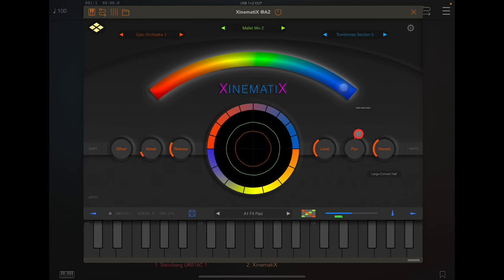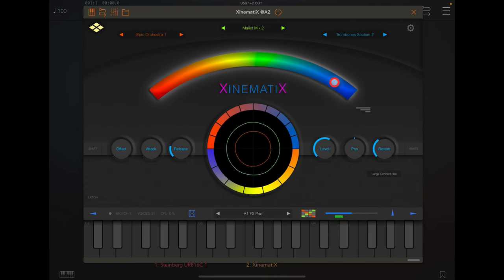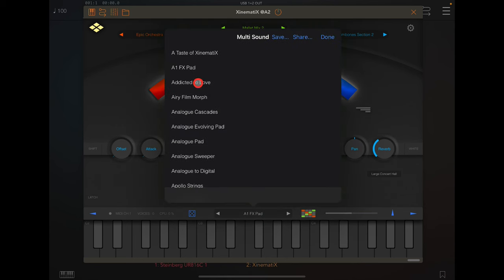So you can just, that's on single mode, right? Or we can do the stacked. It's incredible. Right, so I'm going to shut me gob and go through a load of these. Let's start from this Addicted to Love.